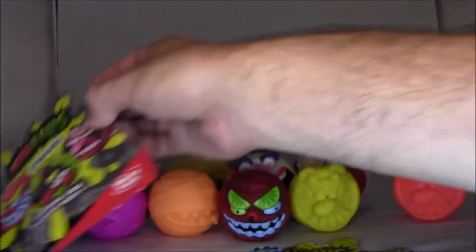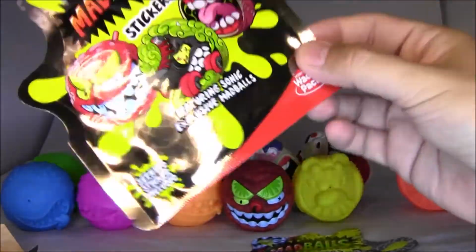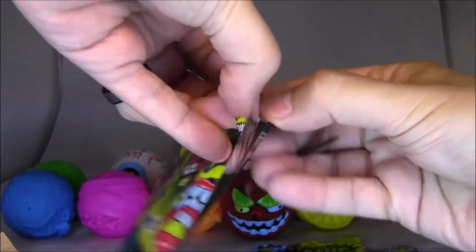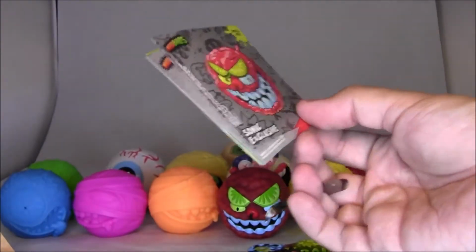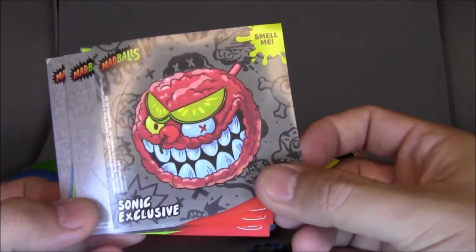So what else I got with these were some stickers, so we might as well open these guys up. I don't know what I'm gonna do with them. Maybe I'll just resell these, maybe I'll keep them, whatever. I don't really collect stuff like sticker packs or whatever that much, but I do really like Madballs, so we'll see.